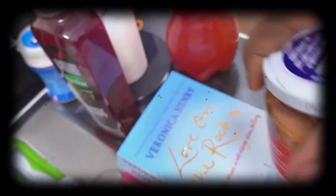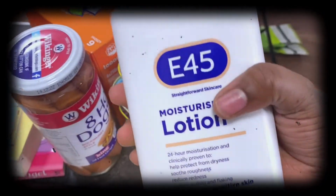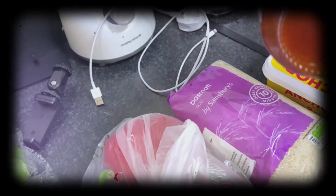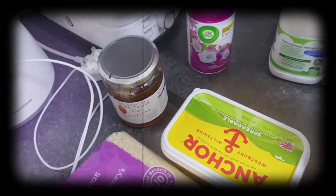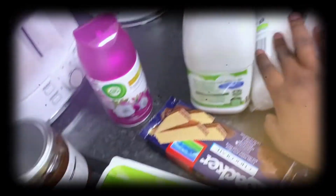And I got the hot dogs and this moisturizing cream, A45 moisturizing cream. What else? Then butter. Then I got pepper for £1.90. This is honey. Then butter. This is just a random air freshener. Then chocolate, wafer, milk, and that's basically it for the shopping.